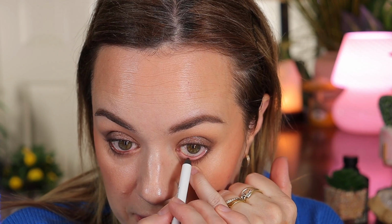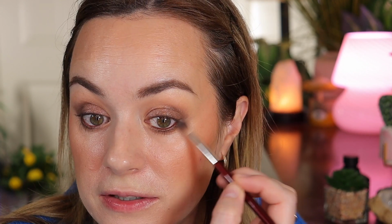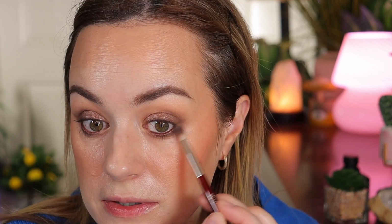So let's do the same thing here. Let's get a clean brush and diffuse any sharp lines we have here. Oh yeah, we forgot to add that nice light brown. So let's do that with the same brush. This is a BK Beauty 211. So I'm going to go into this brown one and just add it here a little bit on the bottom to tie in all of these colors together. Yeah, I think that's perfect.